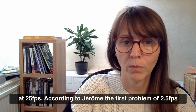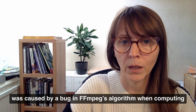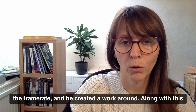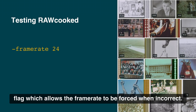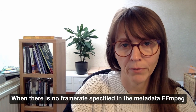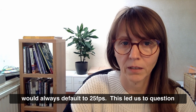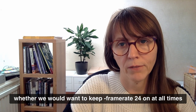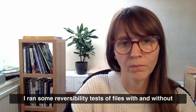According to Jérôme, the first problem of 2.5 frames per second was caused by a bug in FFmpeg's algorithm when computing the frame rate, and he created a workaround. Along with this, Jérôme's new snapshot saw the introduction of a frame rate flag, which allows the frame rate to be forced when incorrect. When there is no frame rate specified in the metadata, FFmpeg would always default to 25 frames per second. This led us to question whether we would want to keep frame rate 24 on at all times so that these cases didn't get missed with batch processing.